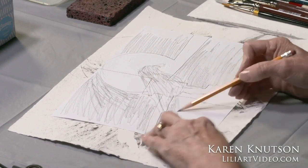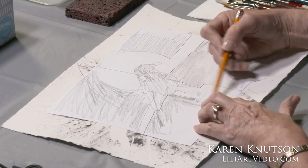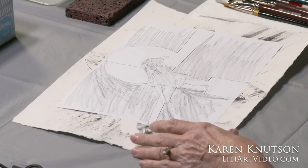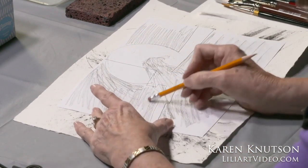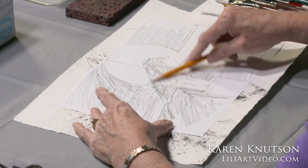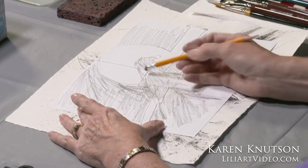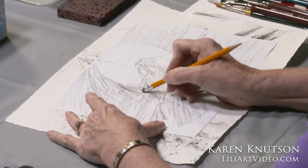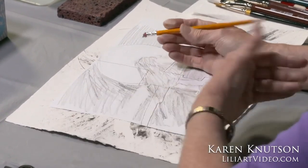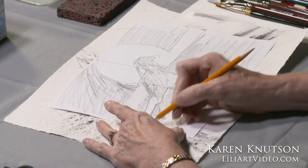So doesn't the crow look nice with that light pathway showcasing him? In this case, and I always do this with pencil, I would erase wherever the dark is against the dark and I really can't see that edge. This would be my clue that maybe another pathway of light there would show that edge a little bit better. So now I've got two legs that are coming out.